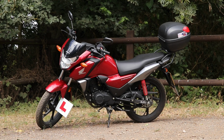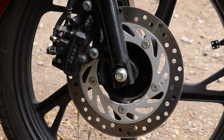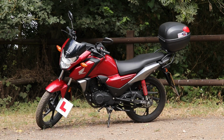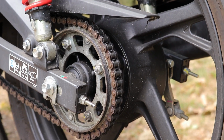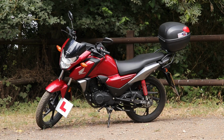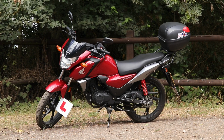So, what do we have on the front? We have a 240mm single disc with a 2-piston caliper, and I believe it is a Nissin, or Nissan, something like that. I don't know how you pronounce it. I haven't got the name written out in front of me because I forgot to write it down. We also have a 130mm drum on the back of the bike. I must say, I would like a disc on the back. Maybe it doesn't need it, but I personally would like a bit more braking power, but we'll come on to that later.